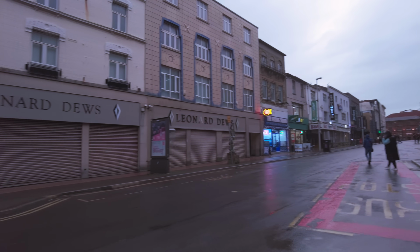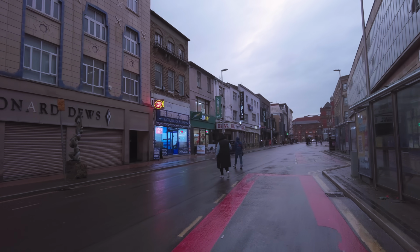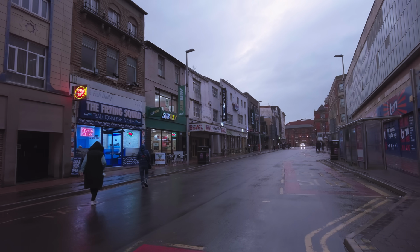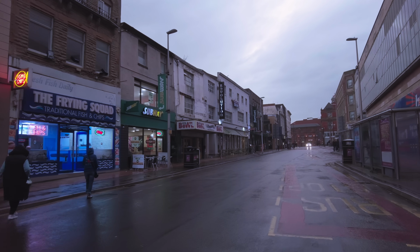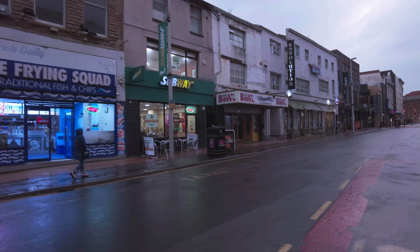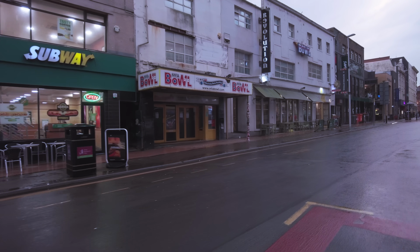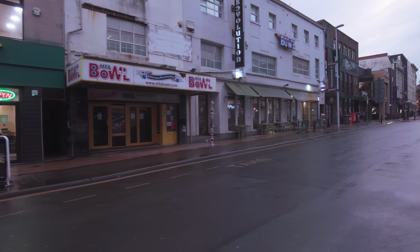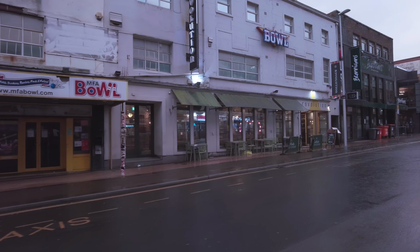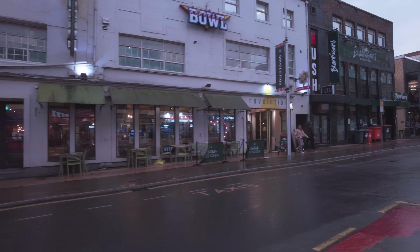Amazing place for entertainment. This is Market Street. I've been down here a few times at night. It's usually buzzing with music and loads of people in the clubs, pubs. Got the Frying Squad chippy over there. Got a Subway there. Loads of Subways all over the place. Mega Bowl. Revolution. Revolution is massive. It's absolutely huge. Let me know if you've been in Revolution.